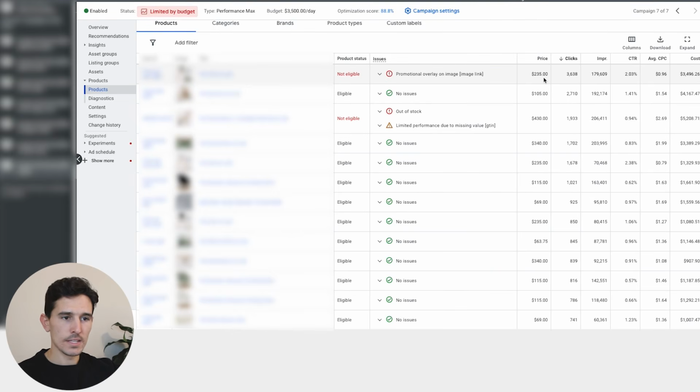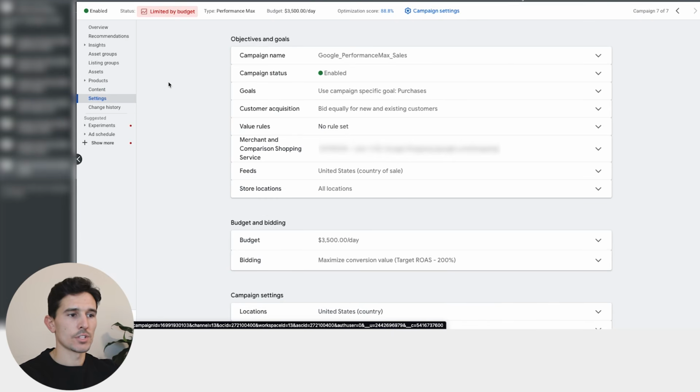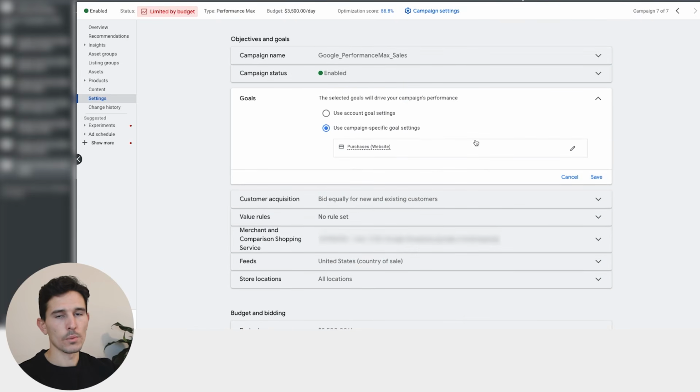But there were cases where we actually had to pause specific products because they stopped working about halfway through the month. It's really important to take a look at your product section and actually understand what's going on here. The next thing we need to understand about every single Performance Max campaign are the most important settings that we ran. A lot of people like to get very fancy with these settings. We like to keep it as simple as possible, but we do have a couple hidden gems in here. So I'm going to walk you through setting by setting what we found to be most effective.